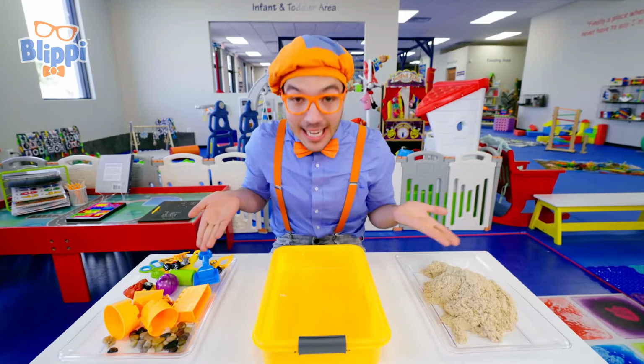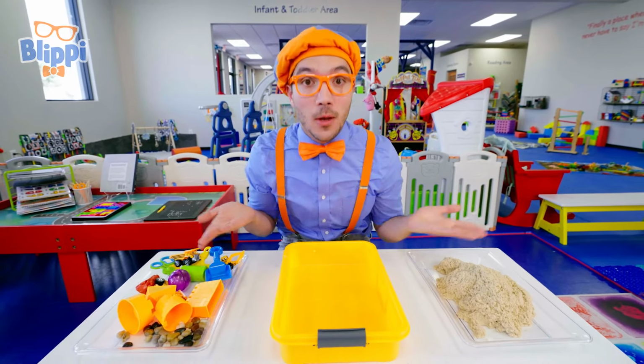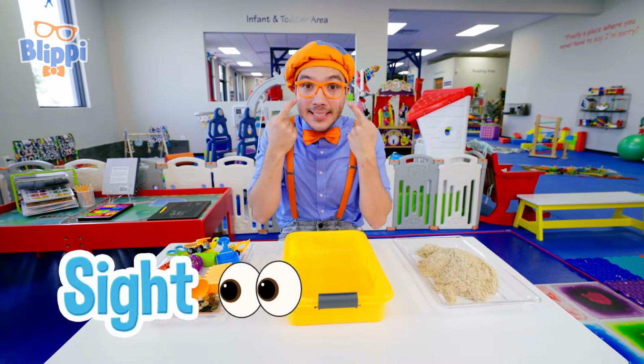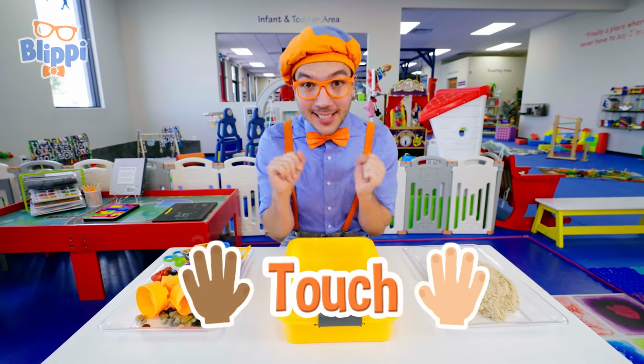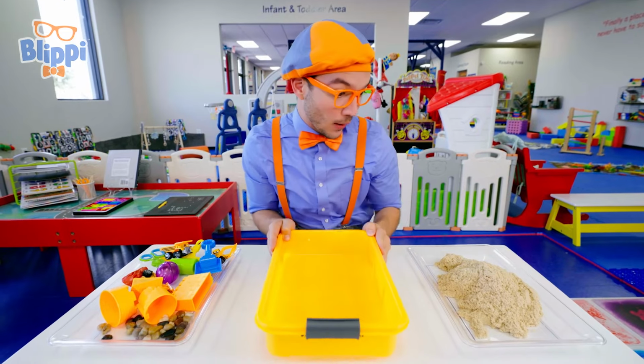Check it out! It's a sensory table. Yeah, like your senses. We have all kinds of senses, like hearing, or sight, or taste. But this table is all about touch. See, we have some toys, and a tray.